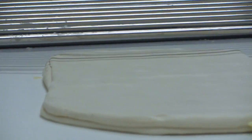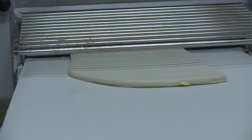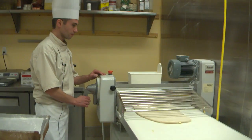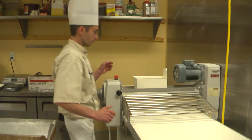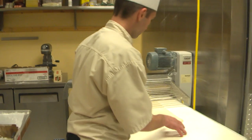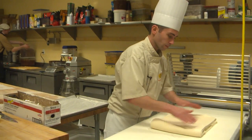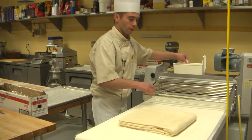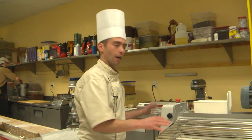So this is a big roller basically. We bring it down gradually to the desired thickness we want. And we repeat the operation one more time to make sure we have several layers of butter and dough at the center.